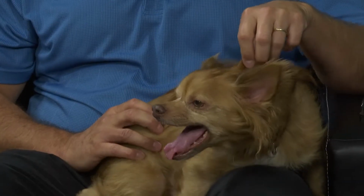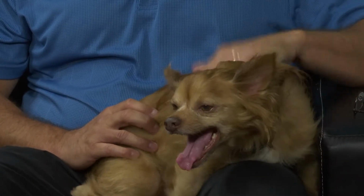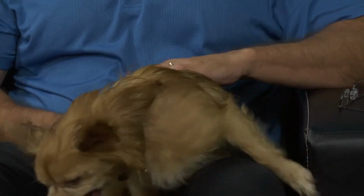And he is special. He's a special needs adopter. He's got some conditions. He has heart disease. He's got a heart murmur. He's 6 years old, a long-haired Chihuahua mix. And we know that there's a family out there that would love to have this guy. He rode with me over here, and he's a lot of fun.